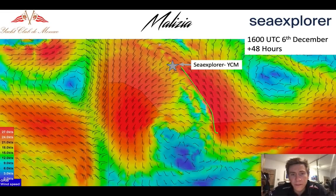But what that means for the strategy is Boris will be sailing in the northwesterly winds ahead of the front, and as the front passes over, probably about 48 hours from now, Boris will be around here. The wind will do a big shift down to the southwest, and as it does so, he'll be sailing on port gybe like this, and then he'll make a gybe down towards the southeast.